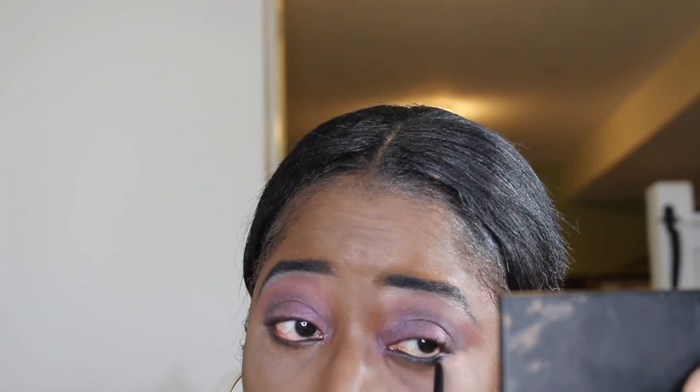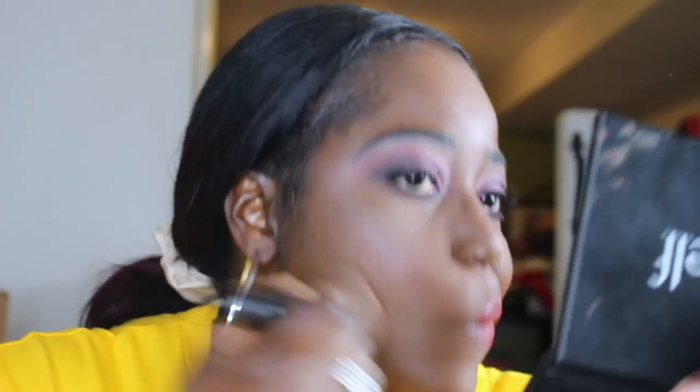Also got the black eye pencil from the Spectrum collection. I use that to line my bottom lash line. My lips, I use the Covergirl Full Spectrum lipstick in the shade Knockout.